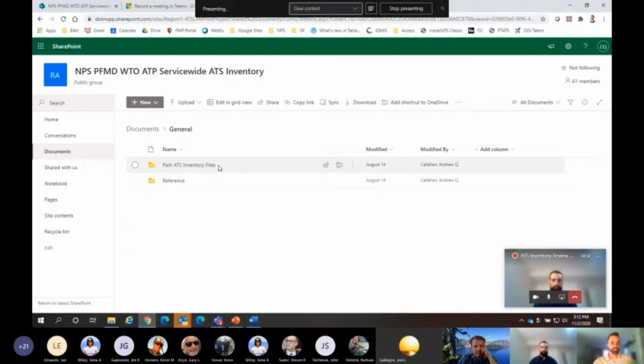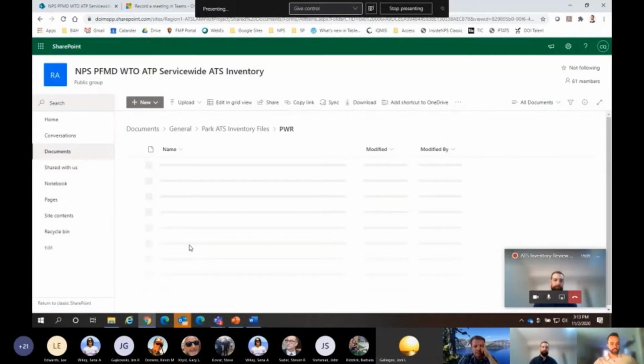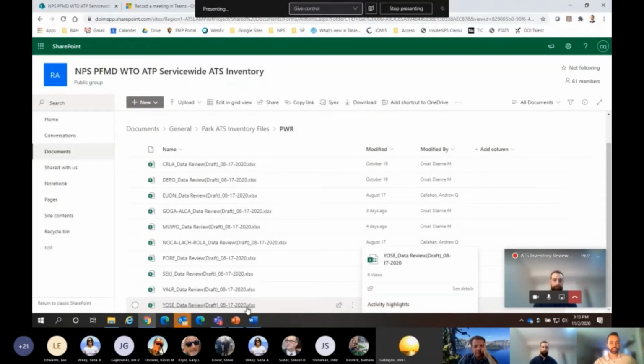So back in the Park ATS inventory files folder is where you'll see the Park inventory templates posted, and then by region. So you can click into your respective region folder and find your inventory templates posted here. So this is where you'll go in and open up your file to conduct the data review. And with that, I'll turn it over to Nick to go through the step-by-step instructions and completing that review.